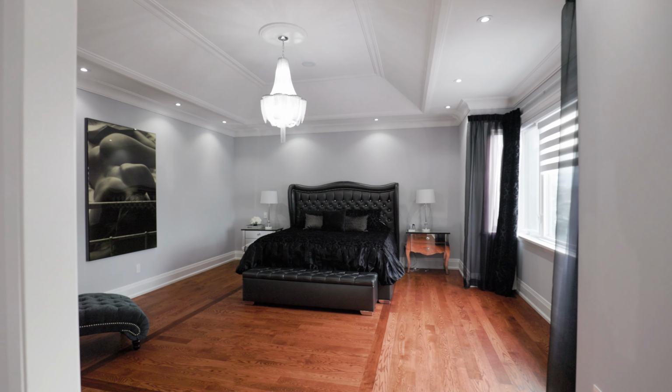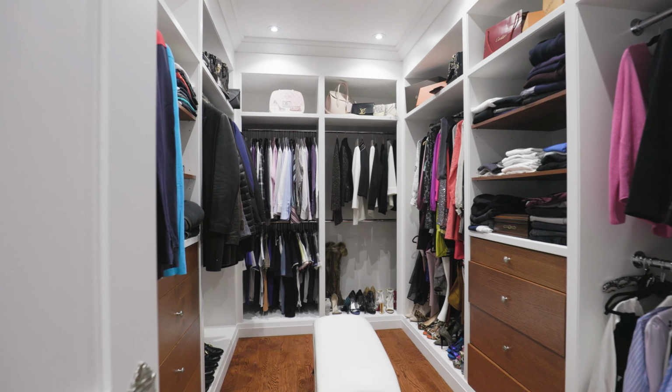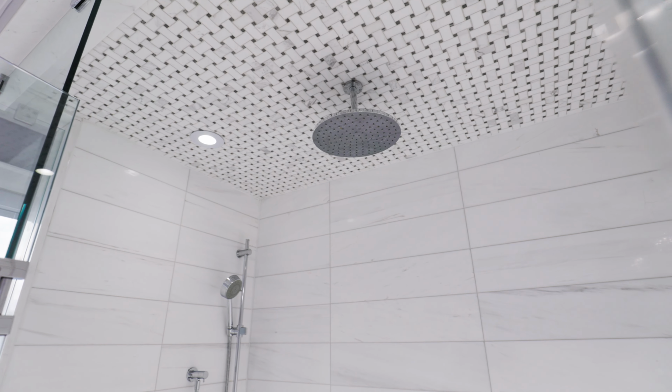Secondly, the primary bedroom is such a great space to relax. It features a cozy gas fireplace, huge walk-in closet, and spa-like ensuite with jetted soaker tub, walk-in shower with rain head and body jets. Third and finally, the basement of this house is fully featured.